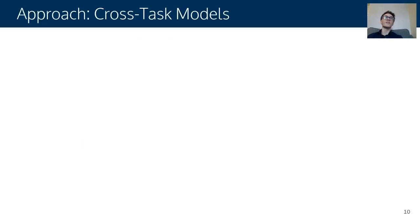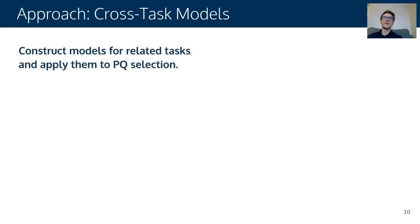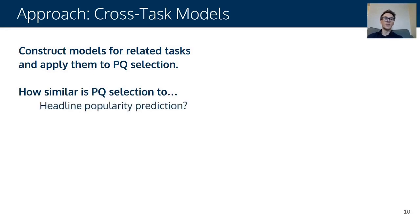Now we'll look at our cross-task models. The idea here is that we construct models for related tasks and apply them to pull quote selection. The better the cross-task model performs, the more it suggests that pull quote selection is similar to the other task. So we look at how similar pull quote selection is to headline popularity prediction, clickbait identification, and summarization.